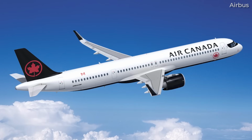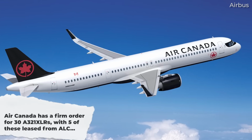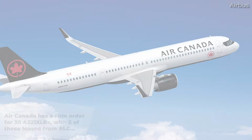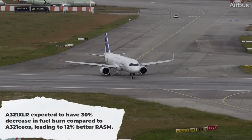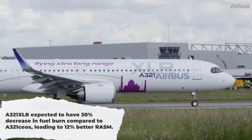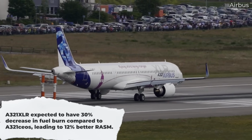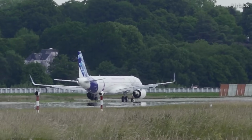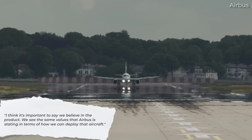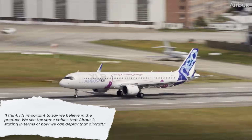As noted earlier, the airline currently has 30 firm orders for the XLR, with the first 5 of these aircraft being leased from Air Lease Corporation, or ALC. According to Lefebvre, the XLR will have a roughly 30% decrease in fuel burn compared to the airline's existing A321ceos. This will translate to a 12% better RASM, or revenue per available seat mile. Lefebvre added, "I think it's important to say we believe in the product. We see the same values that Airbus is stating in terms of how we can deploy that aircraft."